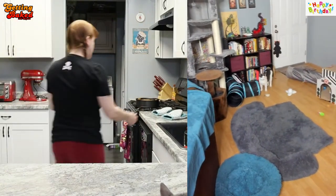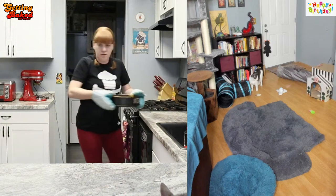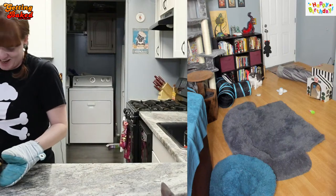All right, let's move this over here so it's away from the hot oven and it can cool a little bit more. It's not even sitting on the trivet because it's a spring form. I can't do anything about it.